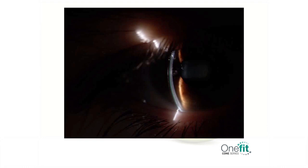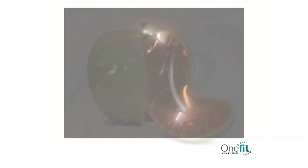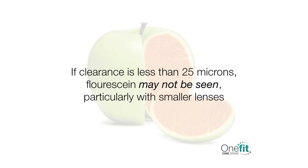As we said, the Onefit is designed to minimize the clearance at the limbal level in order to maximize oxygen transmission over this very sensitive area where stem cells are located, as well as allow for a smooth landing on the adjacent conjunctiva. Evaluate clearance in the limbal area under white light, the optic section of the slit lamp. As with the cornea, allow no touch on the limbus. Remember, if the clearance is less than 25 microns, fluorescein may not be seen, particularly with smaller diameter lenses. Ideally, OCT scans will reveal whether or not there is clearance at the limbus. Otherwise, evaluate the lens behavior during follow-up visits.